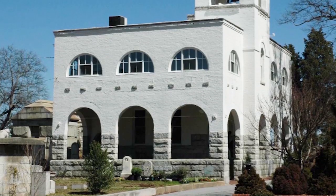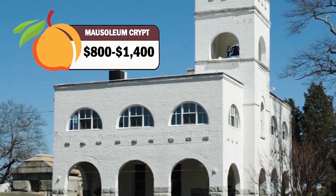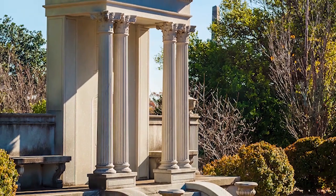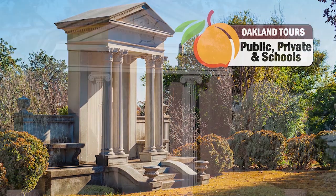In Oakland's public mausoleum, a basic graveside service and mausoleum crypt costs about $800 to $1,400. Mausoleum inurnment in a niche costs about $700 to $1,400. And be sure to take the 90-minute walking tour of the grounds. Oakland Cemetery is free to visit.